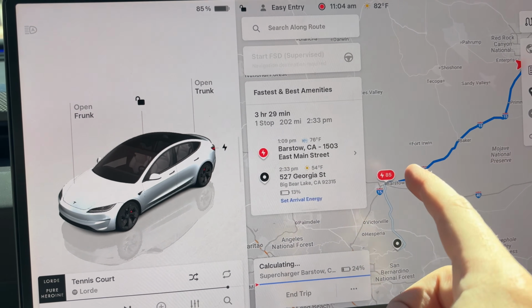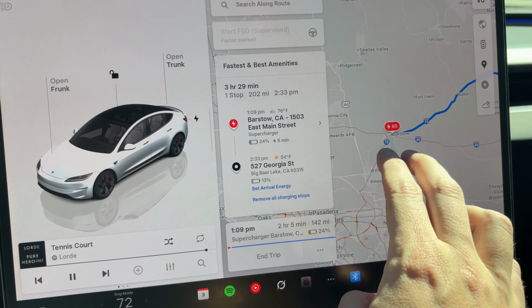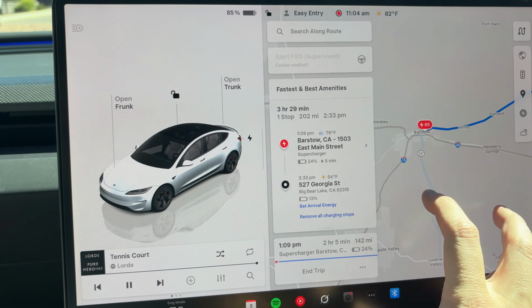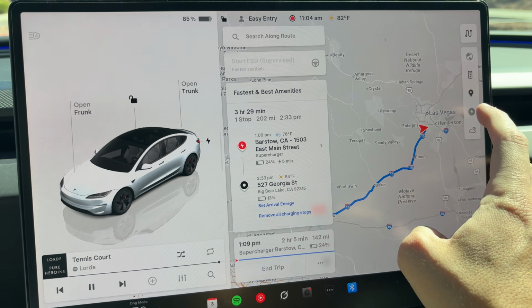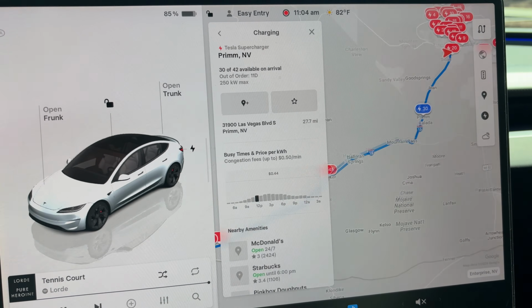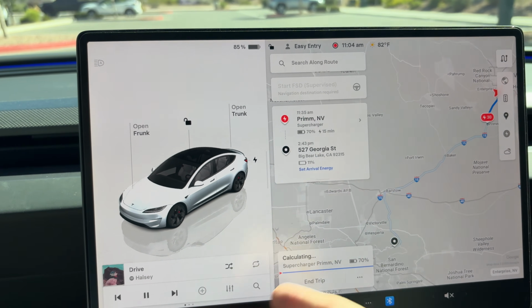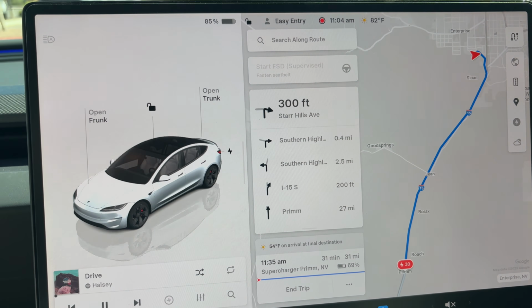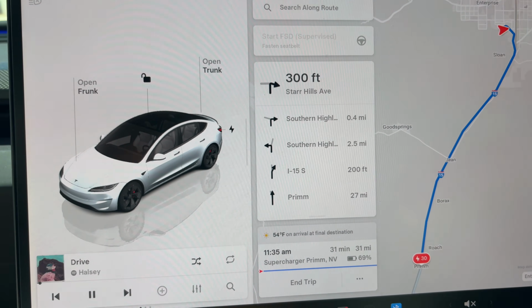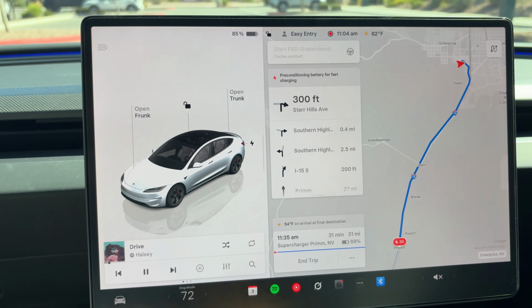So here is the address of the Airbnb. We have 85%. It says we only need to stop once in Barstow to be able to get there, but I'm gonna add a stop a little sooner so I can get some lunch and a coffee for the road. I know Primm has a McDonald's and a Starbucks in that parking lot. I'll hit add there. I'm not sure what we'll get. We'll decide when we get there, but we will leave with 85%, get to Primm in a little bit with 69%, nice. And let's hit the road.